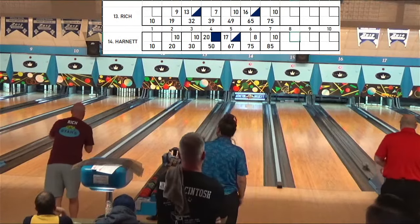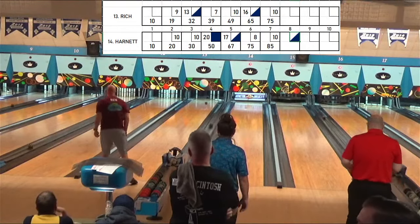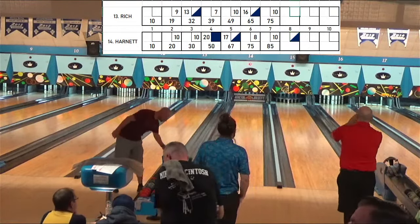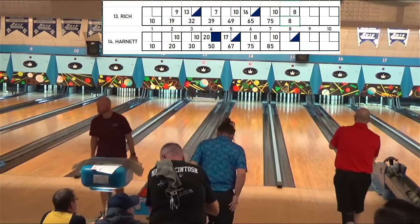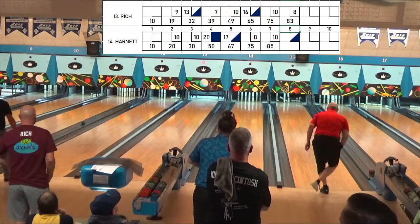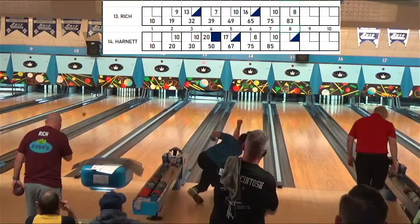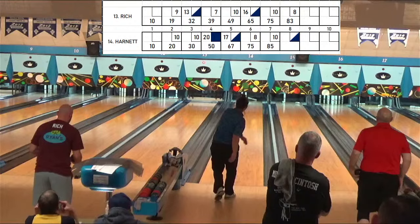So the 6, 7, 9, 10 with a little wood on the right. And gets the 6 and the 9 to go. So Matt Rich has an 8 box. 83. As soon as I can type properly. Confirmed spare for Harnett in the last one I was fixing. Yeah, Harnett put up a spare. All sorts of fires going on back here. Yeah, he had a 9 drop and he put up a nice spare.